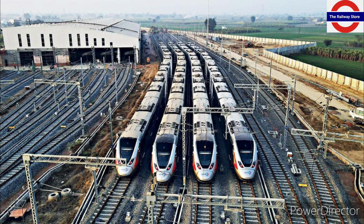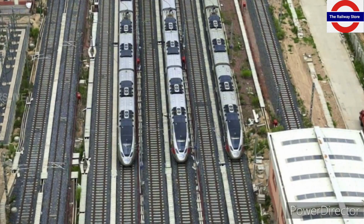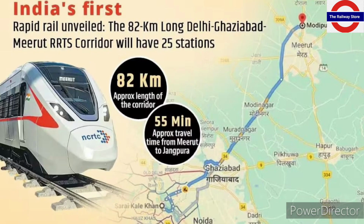The implementation of the Delhi Ghaziabad Meerut RRTS corridor is expected to shift the modal share in favor of public transportation from 37 to 63% in the region, which is projected to result in a reduction in traffic. As per estimates, the corridor will significantly reduce the air pollution in this densely populated area.